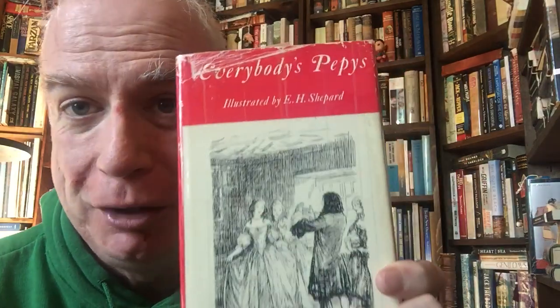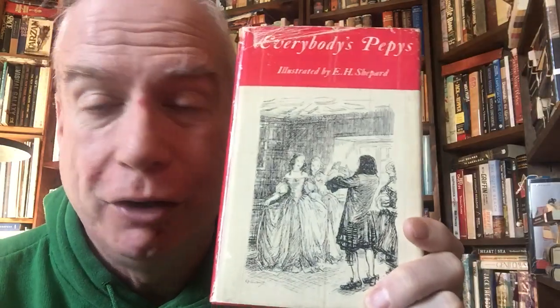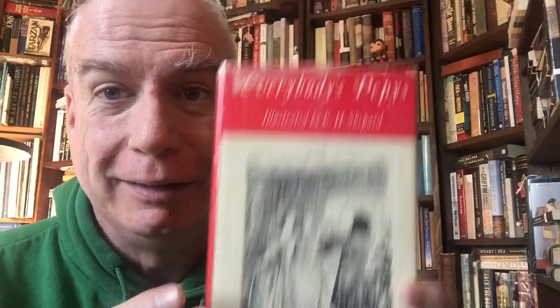Then we have Samuel Pepys, the great diarist Samuel Pepys, who's had many, many, many editions. Scholars come out with an edition of Pepys all the time, to the extent that those editions are distinguished by the name of the scholar. So-and-so's Pepys, so-and-so's Pepys, so-and-so's edition of Pepys. And that is the emphasis behind this particular edition of Pepys, which is Everybody's Pepys, with illustrations by E.H. Shepard, who is famous for his illustrations of Winnie the Pooh. And this is an abridgment of Pepys that is by far my favorite one.